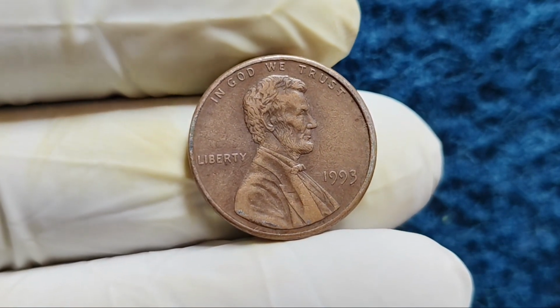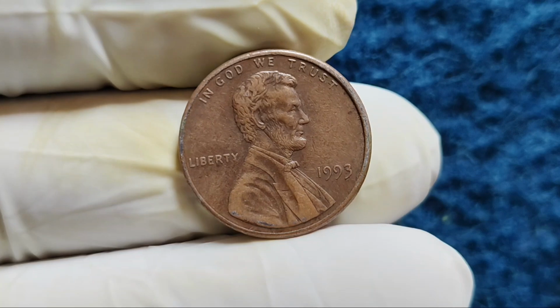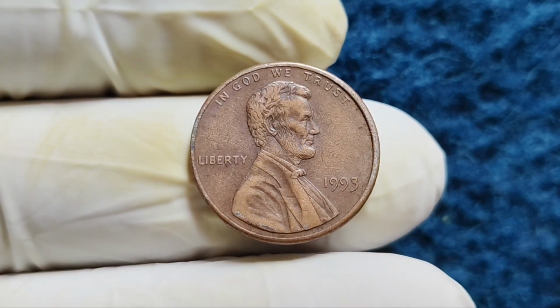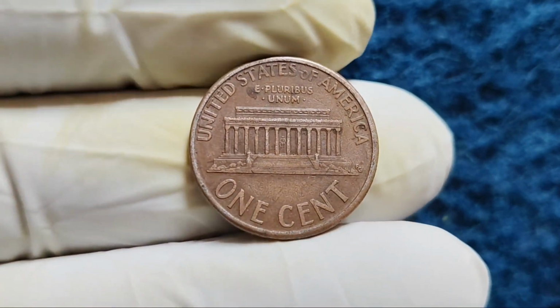That sometimes the most ordinary things can turn out to be extraordinary. That a penny, yeah, a single penny, could change your entire life. That the 1993 no-mint mark Lincoln penny is not just a coin, it's a legend. And that you should never underestimate the value of what's in your pocket.